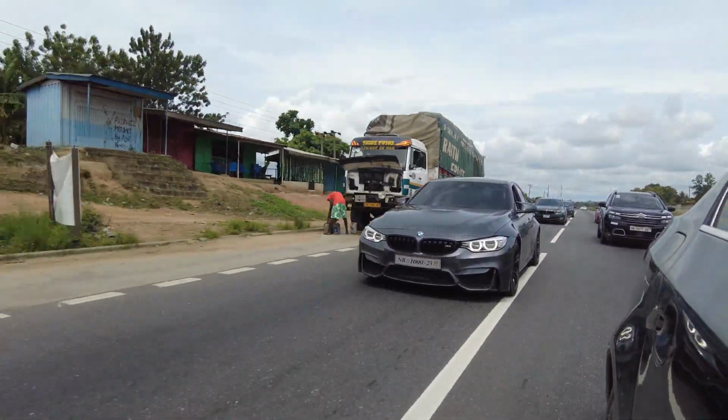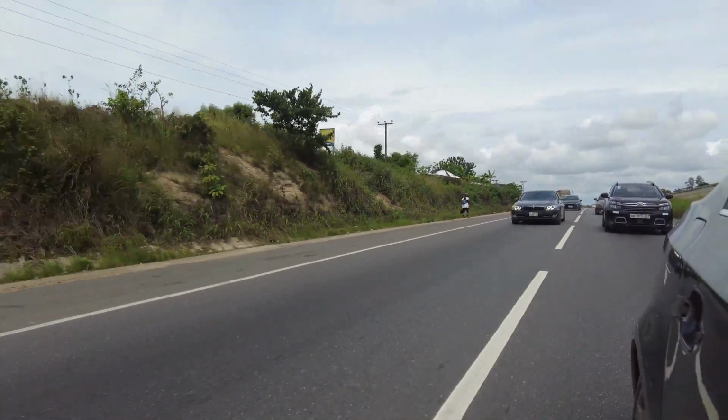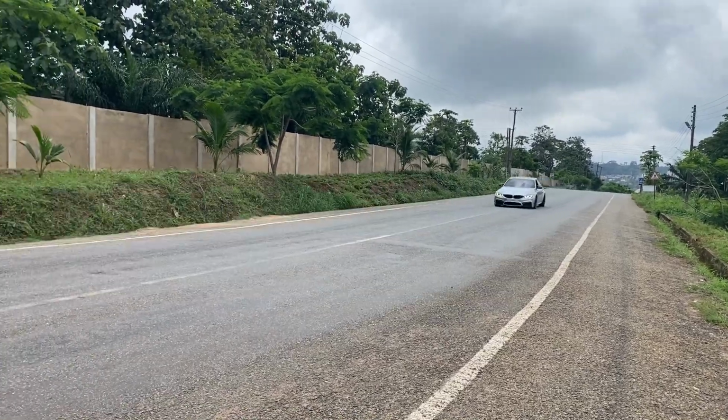He's made it to Wa. He's made it to Paga. All these times, it's not just once, it's several times, all over. He's just showing the capabilities of the car. Even though it's really a sports car, it's very reliable for such long trips.